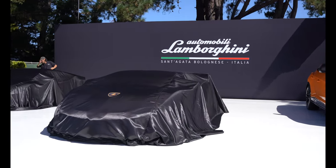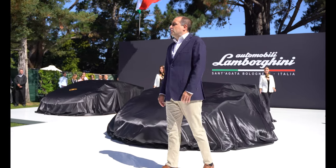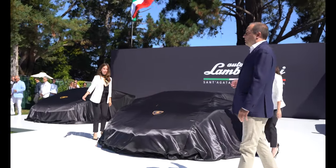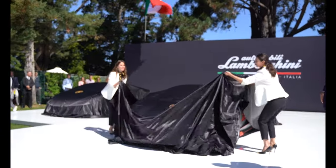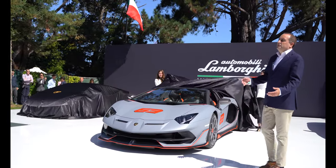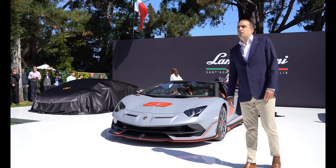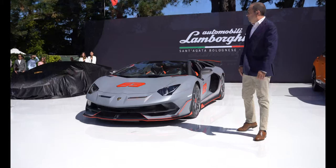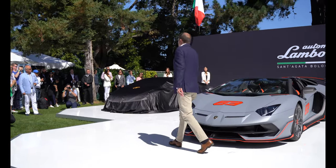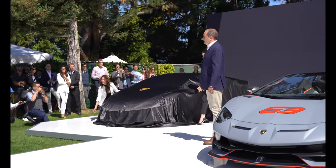Introduce to you the open Lamborghini V12 Super Sport Car, the Aventador SVJ 63 Roadster. Woo! Bravo! As you may remember, the Aventador SVJ was able to set the record at the Nürburgring Nordschleife test track. We have another model that we want to introduce to you today, and let me present the Huracan Evo GT Tribute.